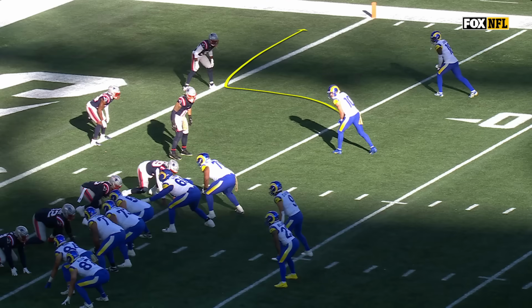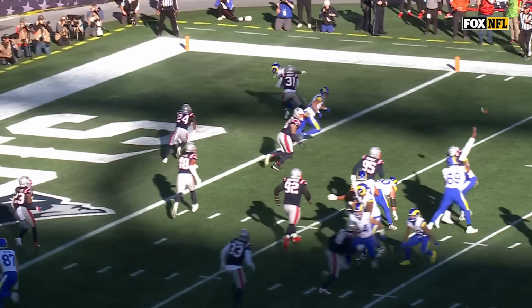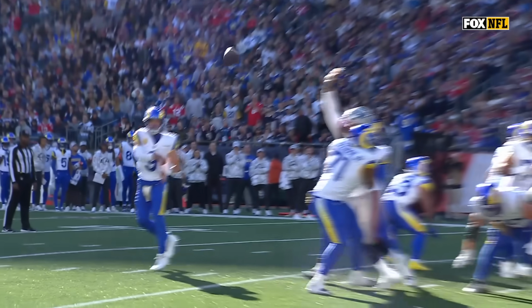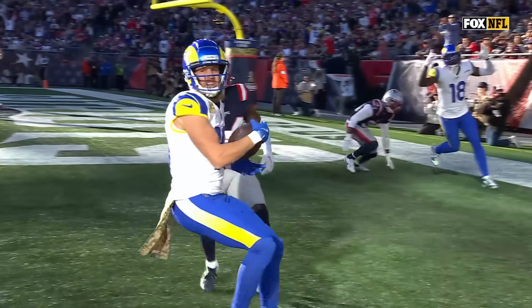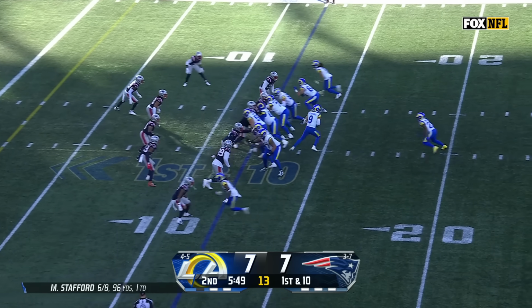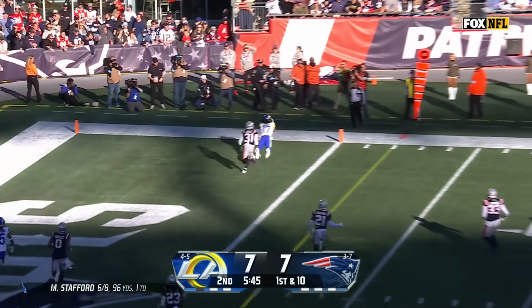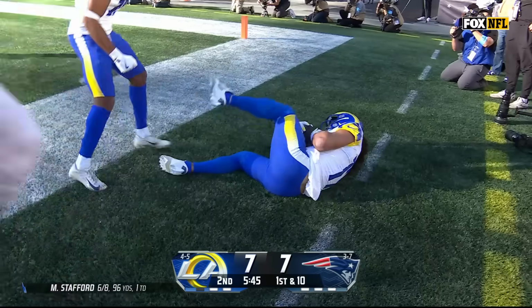He's going to go grab the backer and get out, but nobody goes with him. And it's 3-on-2 over there. The Rams are outnumbered. Taki and Pettis have to have a conversation about that and figure it out. Fake it to Williams. Stafford floats it. Nacua reaching, diving, holding on. Touchdown, Los Angeles.